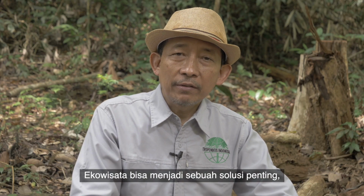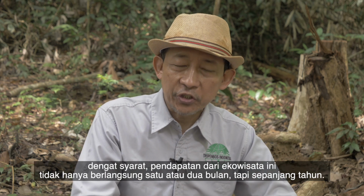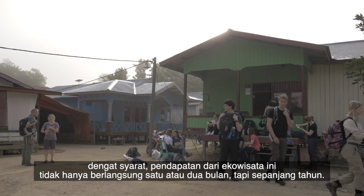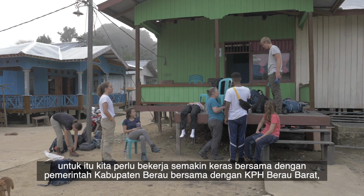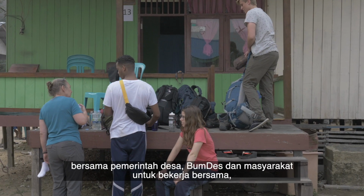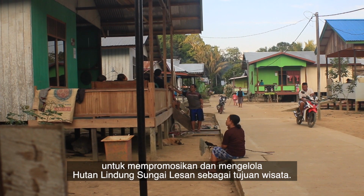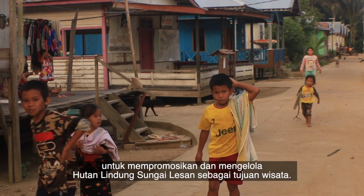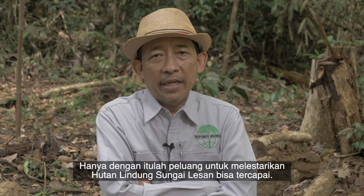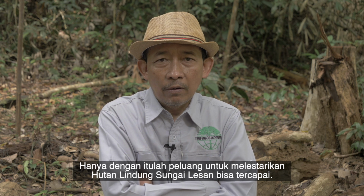Ecotourism is the most important meeting point between using environmental service and developing sustainable livelihood for local community. On condition that the income stream from ecotourism will happen for the whole year, not only 1 or 2 months. Considering this, we will continue to collaborate with the Borneo District Government, with Forest Management Unit, with Village Government, with the Bumdes and local community to work together to intensify our effort to promote the potential ecotourism in the site in such a way that the income stream from ecotourism is not only 1 or 2 months, but for the whole year. It seems this is the key choice to conserve this area and to avoid the conversion to oil palm plantation.